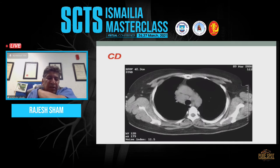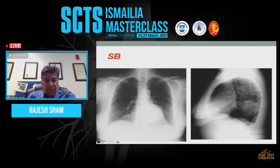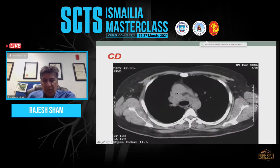This is a chest X-ray and a scan of a young patient who's got several significant lymphadenopathy within the upper paratracheal region, the pretracheal region, and the subcarinal region, sorry. And this was a sarcoid, which was proven with EBUS sampling.